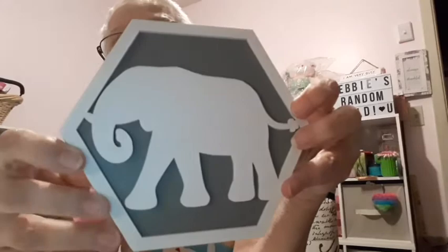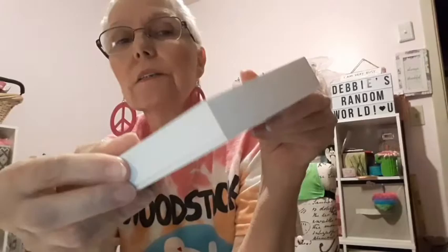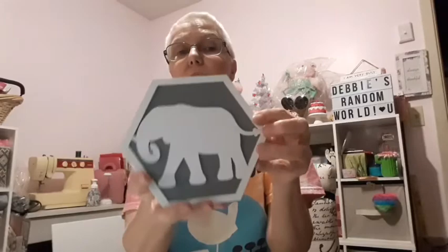Look at this. An elephant. It's gray in the background, and he's raised up, like 3D, inside this block. And it's heavy. It is super heavy. It's just gorgeous. I love elephant stuff too. And it sits up there really good. So this one is going to go in here somewhere whenever I get a chance to decorate.